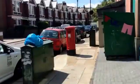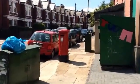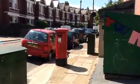I bought the little musical decanter. So we're gonna go get some lunch, and that's it for treasure hunting. Here's one of those mailboxes. Royal Mail.